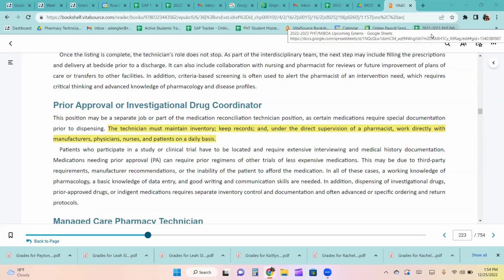Prior approval or investigational drug coordinator. This position can be a separate job or part of the med rec technician position, as certain medications require special documentation prior to dispensing. I can tell you that in my job as a medication reconciliation technician, we did not do this. The technician must maintain inventory, keep records, and under the direct supervision of a pharmacist, work directly with manufacturers, physicians, nurses, and patients on a daily basis.